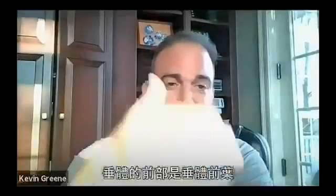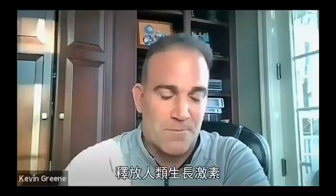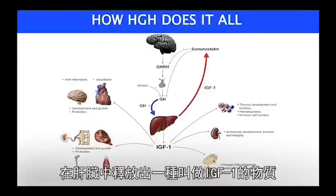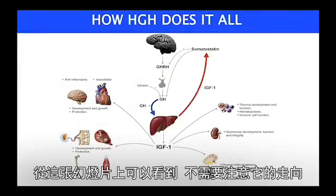Here is something called our pituitary gland. The front of the pituitary gland is the anterior pituitary gland that releases human growth hormone. But it's not the human growth hormone that does all the work. Human growth hormone then goes to our liver, and from our liver, it releases something called IGF-1, which stands for insulin-like growth factor 1.